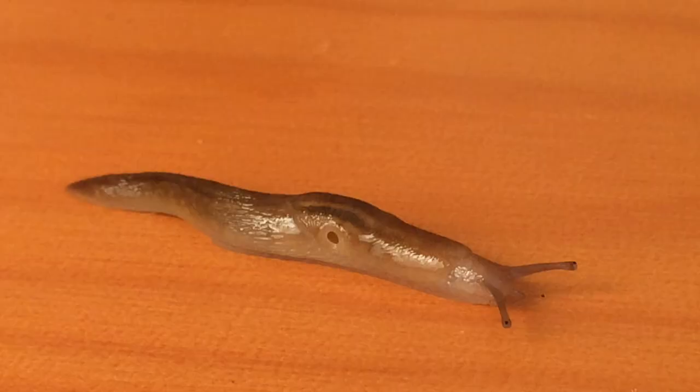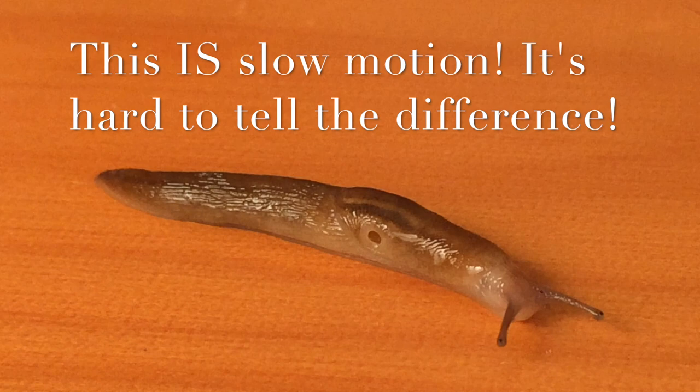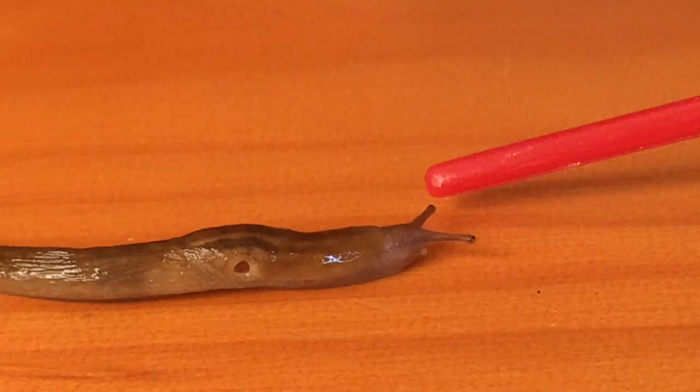Have you ever seen a silver trail on the sidewalk outside? Slugs secrete a slimy trail that helps them move and protects them from sharp objects in their path. Can you put it on slow motion? I'll just make him super slow, right?